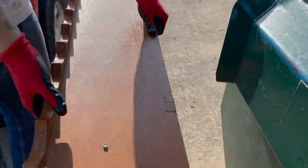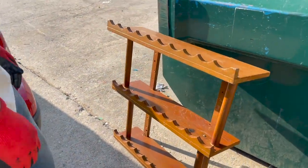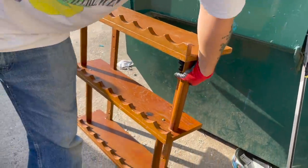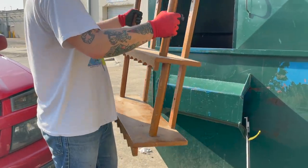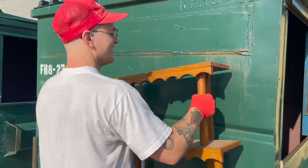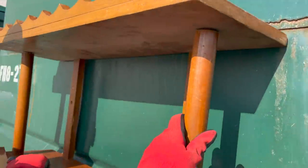Is it a wine rack? That doesn't look like it. Maybe it just goes on the wall, and I think the bigger side would be the bottom. Yeah, I bet you nail it into the wall like that, and we could put all of our Hummels on it. I think it goes like this. Really? Ow. Well, I like it, yeah.